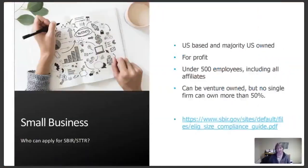First of all, you have to be a small business. If you are still at the university, you can partner with organizations, companies that apply for small business innovation research or small business technology transfer, but you cannot be the applicant. The applicant is always a small business. That business has to be under 500 employees. That's not a hard mark to meet in a lot of our rural states.